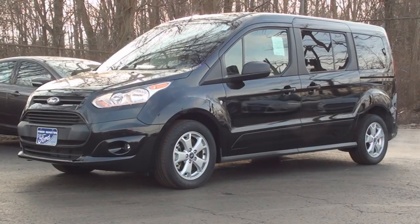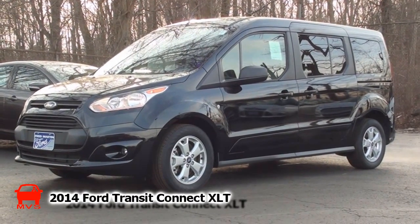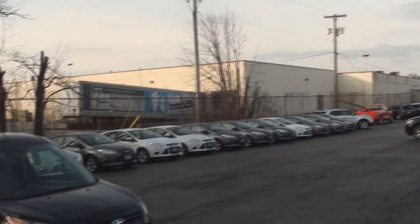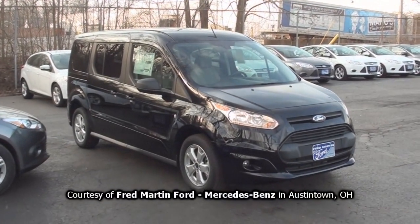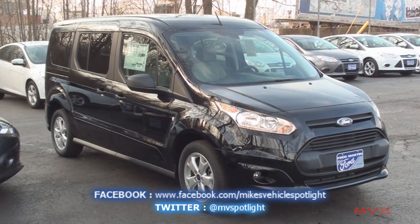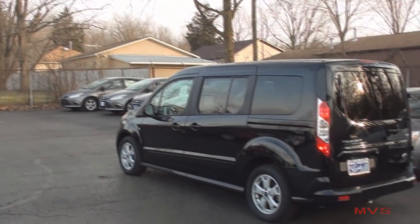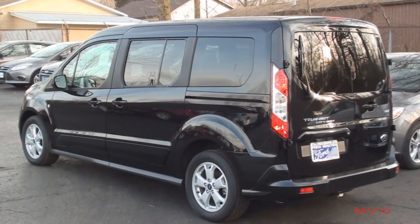Today's MVS shines on the 2014 Ford Transit Connect XLT. The Transit Connect was introduced by Ford in 2002 as a compact multi-purpose vehicle. For the majority of its run, it was only available overseas until 2009, when it was introduced to the United States. The 2007 Ford Freestar was the last minivan Ford had produced before the Transit Connect.